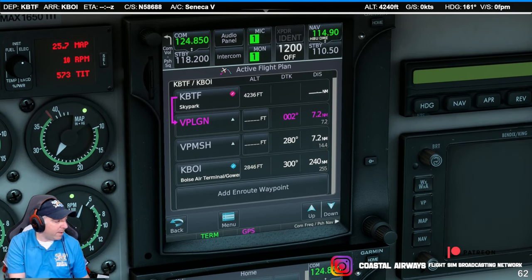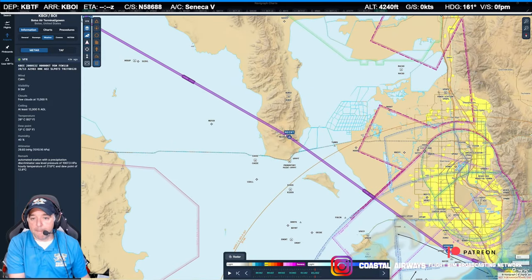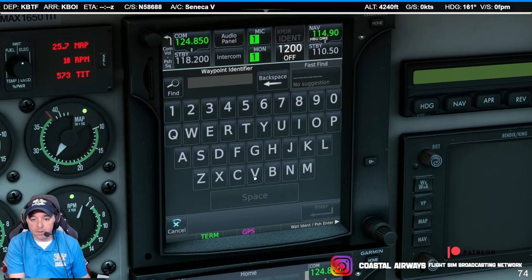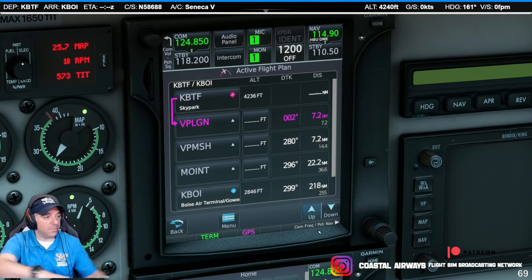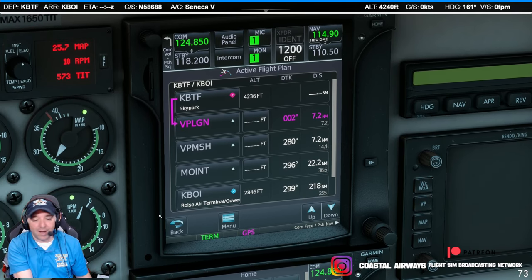All right, our next point is going to be over to the north as we push through here. Mont, M-O-I-N-T. Now, we could fly a VOR outbound, but again, this is a great dead reckoning waypoint, and we're going to talk about that. M-O-I-N-T. We'll go ahead and plug that in there, and then we'll click enter. You can see it's 22 nautical miles, and we're going to keep going. Okay, our next one is going to be Switz, S-W-I-T-Z.